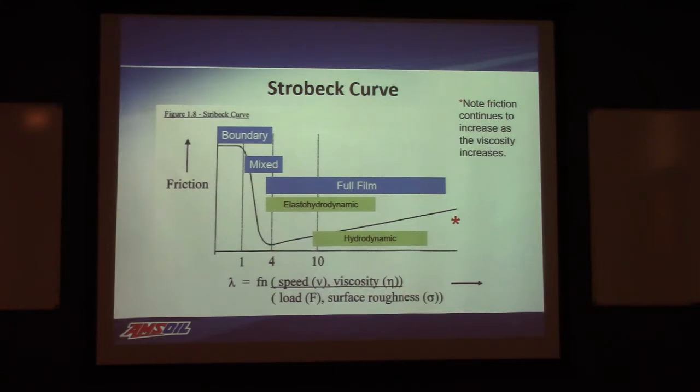But there's a point, and you can see down there, right just above hydrodynamic lubrication, where the amount of friction actually starts to increase when you start using heavier and heavier oils. And again, that's because of that additional internal resistance in those thicker or heavier oils. So it's something that should be expected. We know it's going to happen. And this kind of demonstrates how that whole thing works out.